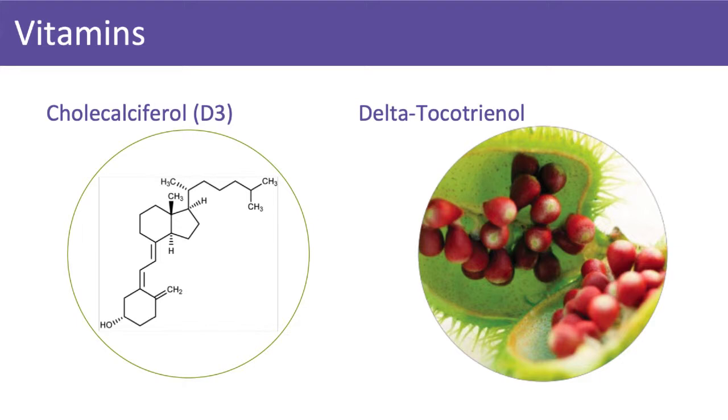Those on the line of the course today may be familiar with cholecalciferol, vitamin D3, technically being sort of a hormone or having hormone activities, but for simplification purposes, we'll have it fall under the vitamins: vitamin D3 on the left side of the screen, and on the right side, delta-tocotrienol, a vitamin E isomer, which I'll discuss in more detail in the upcoming couple of slides. But we'll begin with vitamin D3.